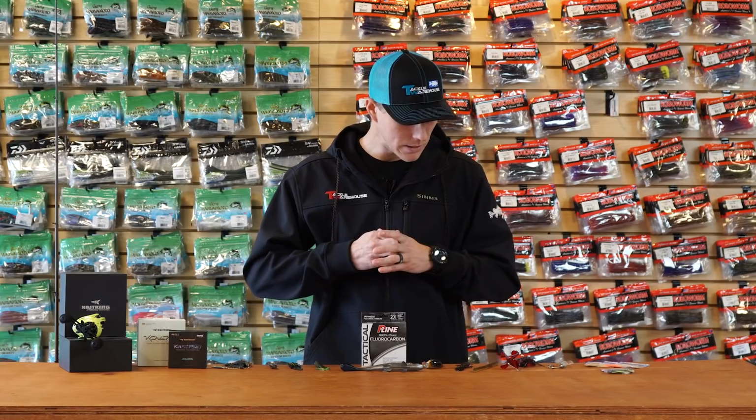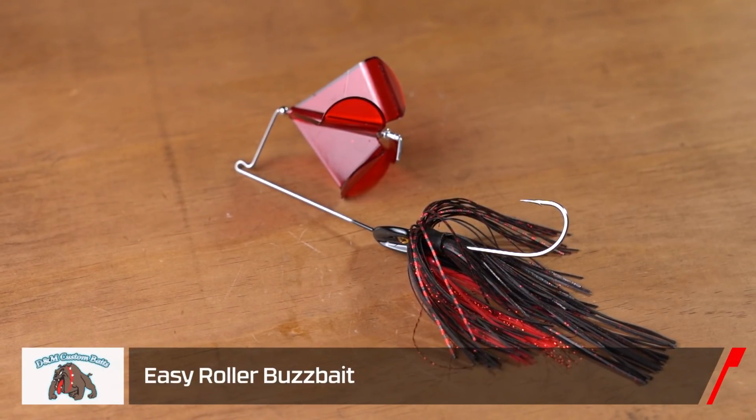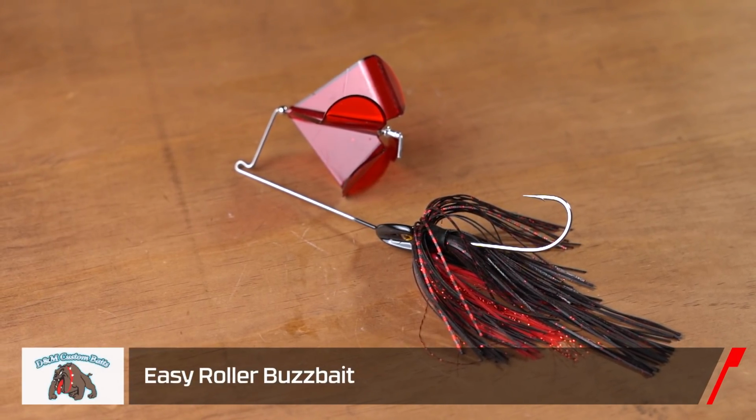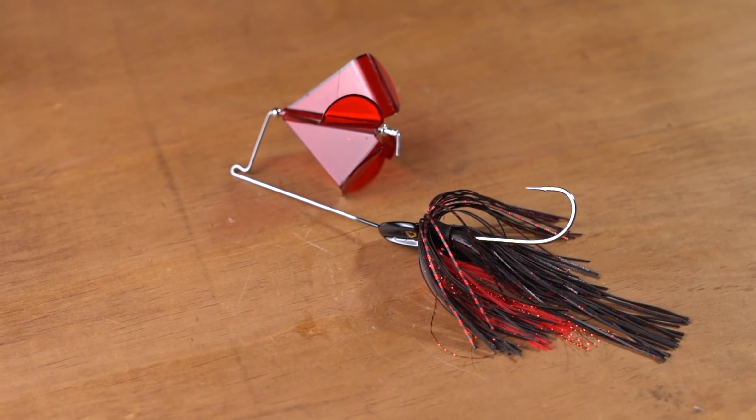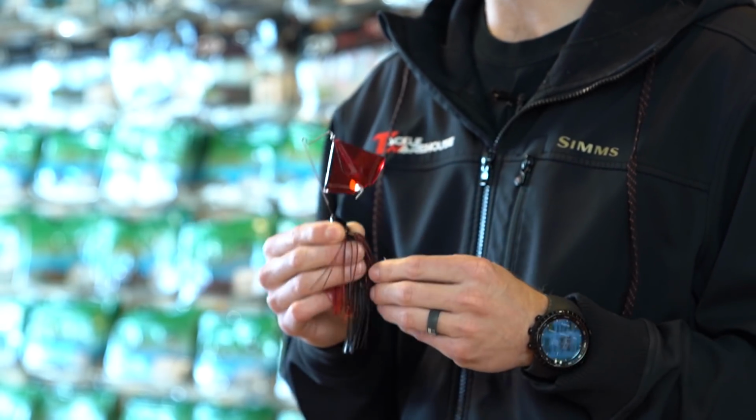All right, moving into some hard baits here. A new one from D&M Custom Baits. We have the D&M Custom Easy Roller Buzzbait. Based off of the slow roller buzzbait that everybody really liked, this time they took the clacker off. A lot of anglers were doing that anyway for, I guess, a little bit more of a subtle presentation.